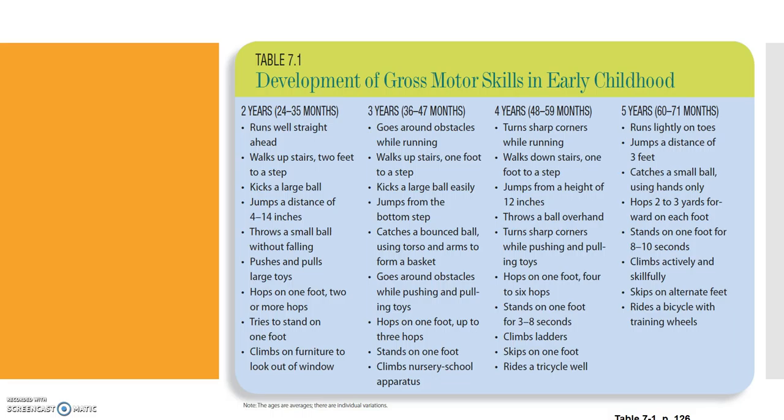So you can compare 2 to 3 to 4 to 5. If we look at 2 years, runs well in a straight line. 3 years, you can go around obstacles running. 4, you can turn sharp corners while running. And 5, you can run lightly on your toes. Not really being able to ride a bike or anything at 2. 3, we start to get a little bit better at that. 4, we can ride that tricycle, and then 5, we can ride a big bicycle with training wheels. So you can see some of the differences in how that evolves.